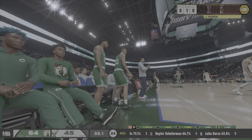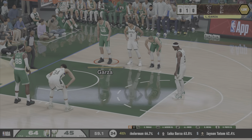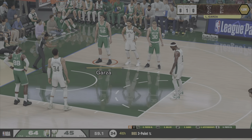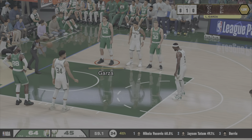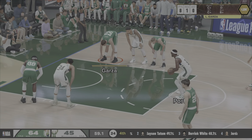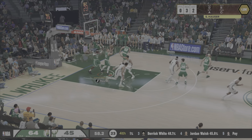Big group substitution here for Milwaukee. Giannis, he's checked in for Kyle Kuzma. Harris comes in for Green. Rollins checked in for Jackson. And Porter subbed in for Thomas. And the free throw, no good.